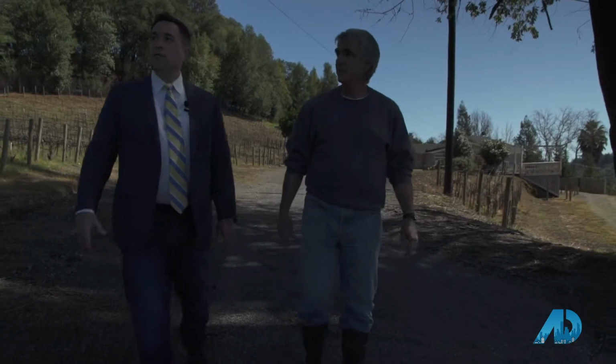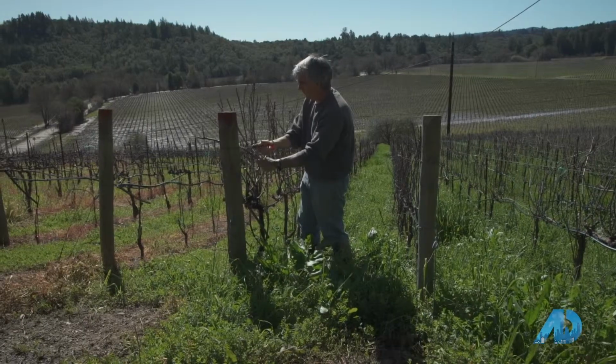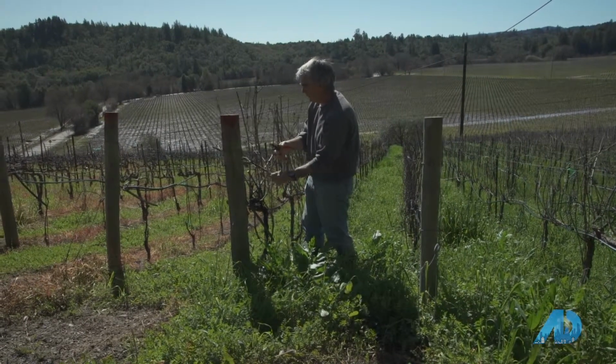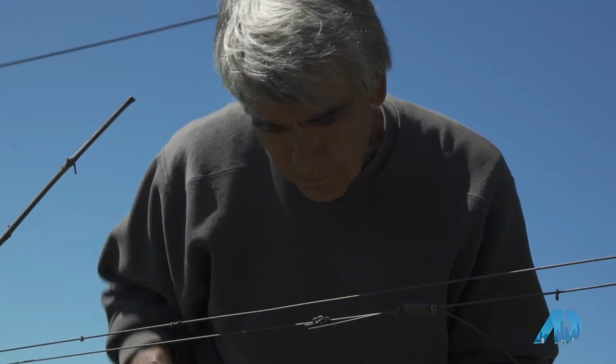Wonderful. So tell me about what stage in the process. It looks like you were pruning just recently. Right now everybody's pruning, pruning and tying, and so these vines have been pruned and tied.